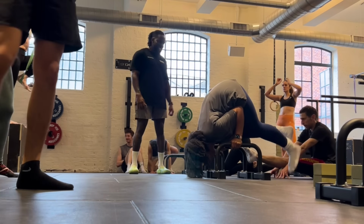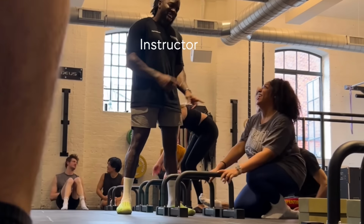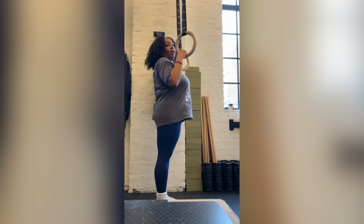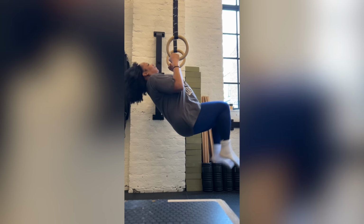And yeah, here we are, shoulder stands again. This is the main instructor, Jermaine. He's awesome. Definitely trying to work with him as a coach at one point in the future. Ignore me here. This is me trying to do a back lever and I can't do it. And that was my calisthenics class.